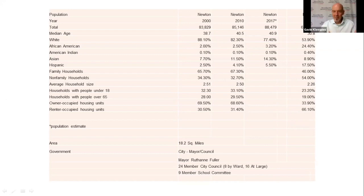So you can see demographically how Newton compares to Boston. Boston obviously is a much larger community, with a different breakdown in terms of diversity, and also different in terms of how many households are family households versus non-family households, and how many units are owner-occupied versus rental-occupied. So there's a clear distinction between Newton and Boston, with Boston being more urban and Newton being more suburban. However, if you were to compare Newton to many of the neighboring communities, Newton is actually relatively diverse and a little bit closer to what Boston, Cambridge, or Somerville, or the inner ring cities look like.